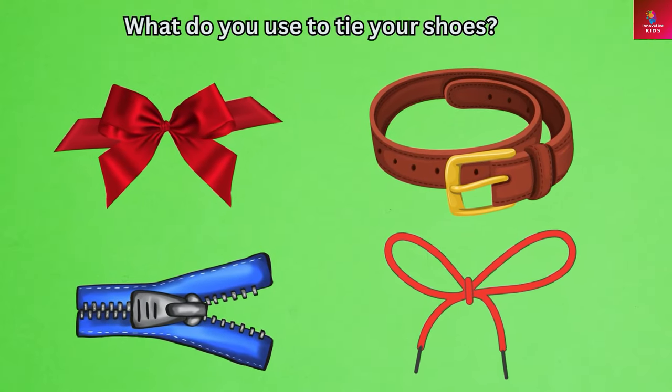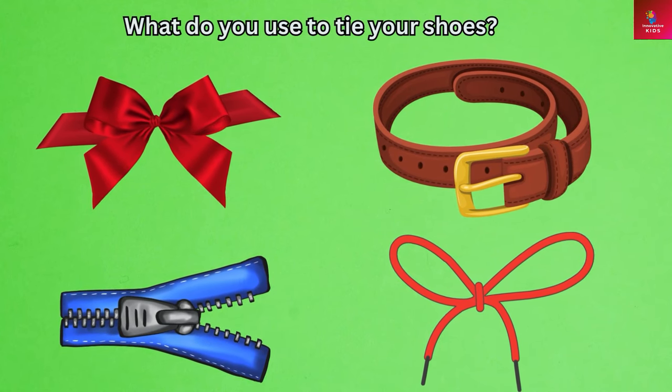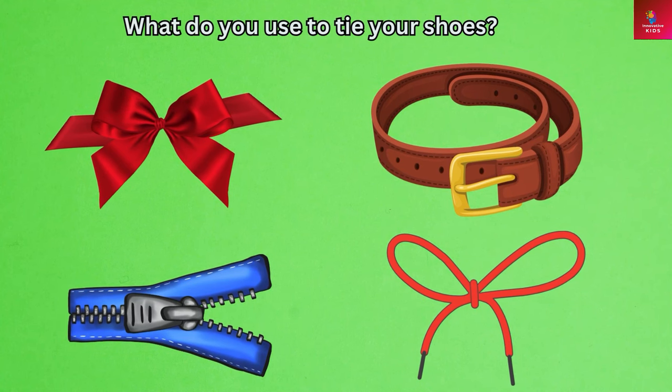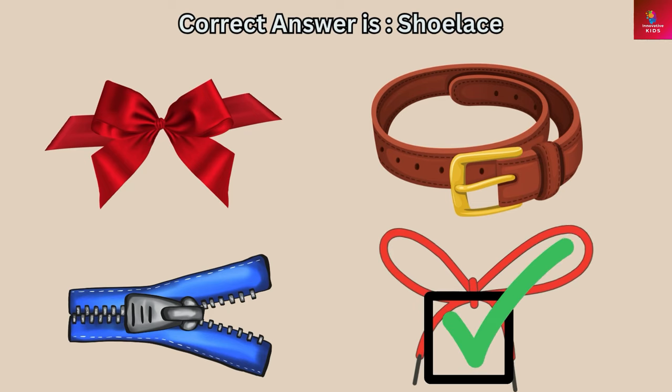What do you use to tie your shoes? Ribbon, belt, zipper, shoelace. Correct answer is shoelace.